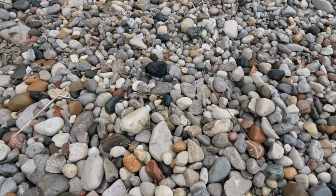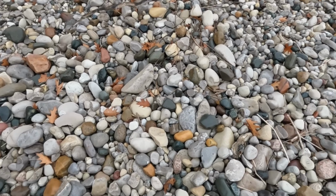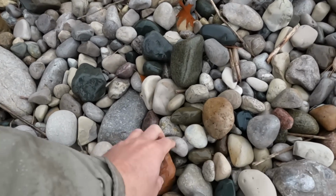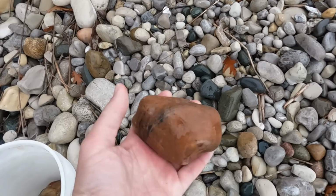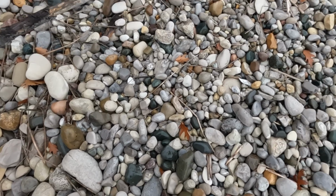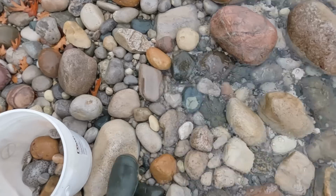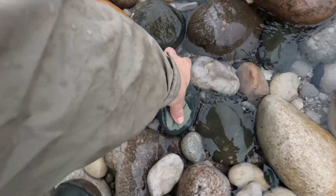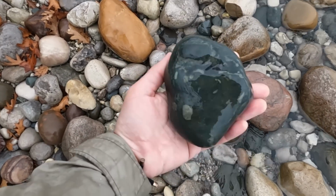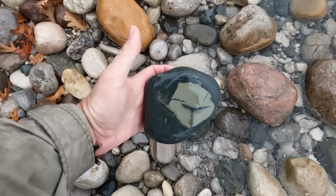Oh, some smaller rocks up here that are manageable. Let's find a pudding stone or a banded shirt. Cool. Nice line going through there. Oh, there's a lot of rocks to look at right here. That's kind of a fun rock right there. Huh. I don't know what kind of stone that is, but it's got something wild going on right there. I like it.